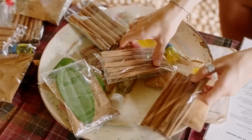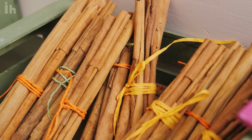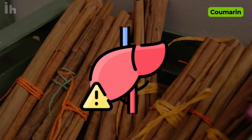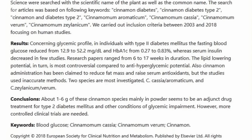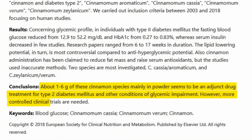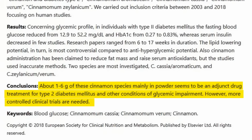Most cinnamon sold in grocery stores is cassia cinnamon, which has fewer of these helpful compounds and more of something called coumarin. Too much of it can be hard on your liver. Taking Ceylon cinnamon at night is a great idea because our bodies naturally become less sensitive to insulin in the evening. A good amount is 1 to 6 grams per day, with studies showing 3 grams works well.